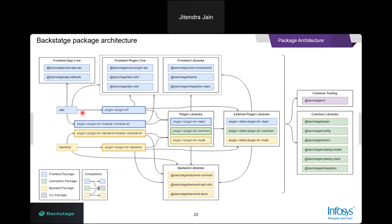If you remember, we talked about the app and backend. So if we see the app, there's a Backstage app. Every Backstage app has a front-end app core engine library, under which it has core libraries with core app, API, and default. It has a backend. Under backend, it has backend plugin, backend libraries. Overall, there are shared libraries, common tooling is here. And of course, in library, if you are integrating via external plugin. I talked about external plugin, internal plugin. External plugin, I gave the example of Circle CI.